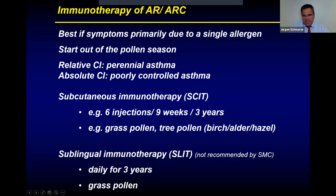There are two modalities, the traditional subcutaneous immunotherapy, which might be, for example, 6 injections of pollen over 9 weeks in the winter months, and this is repeated for 3 years. And this immunotherapy is available for grass pollen and tree pollen here in Scotland.